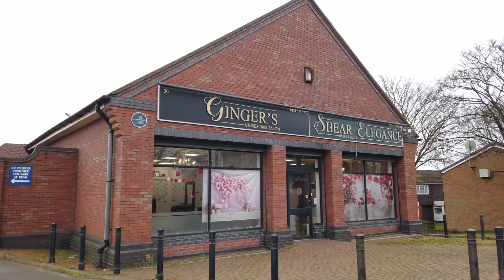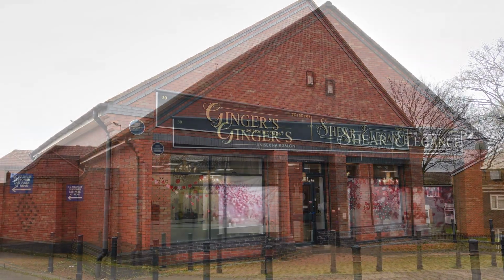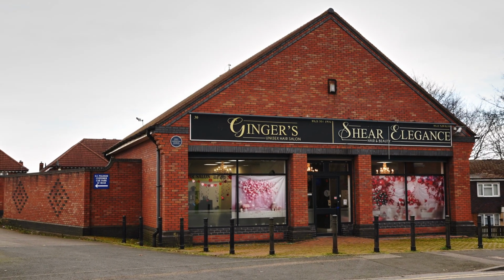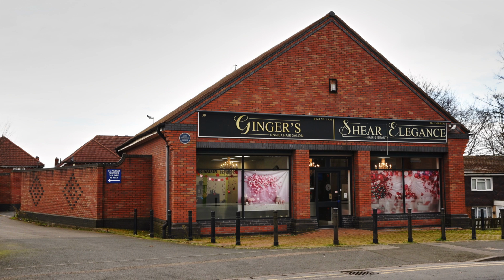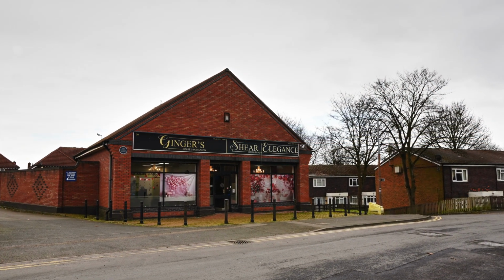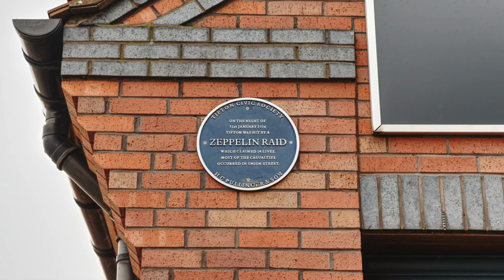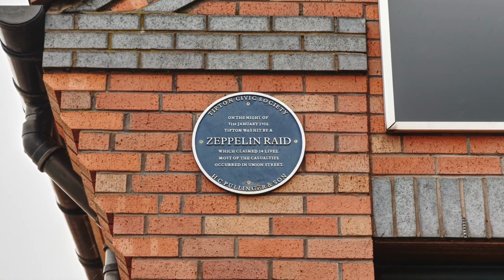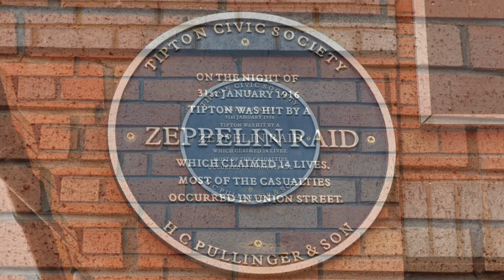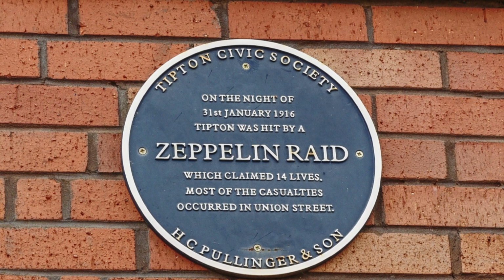Today's walk starts in Union Street in front of this modern building which is now home to Ginger's Hair Salon and Sheer Elegance Hair and Beauty. The reason we're here is the blue circular plaque on the top left of the building. It reads, "On the night of 31st January 1916, Tipton was hit by a Zeppelin raid which claimed 14 lives. Most of the casualties occurred in Union Street."